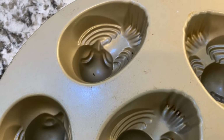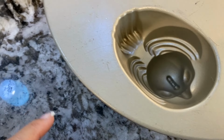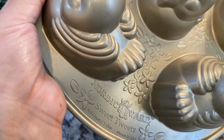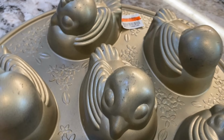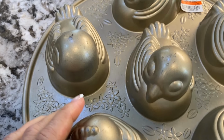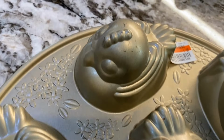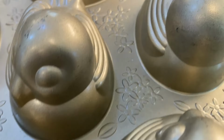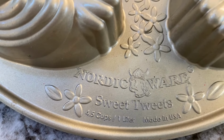Oh my goodness, this was just fun. These little chicks are adorable, and it's Nordic Ware. They have just a little scuffing on their heads, or at least just on a few of their heads, but the inside is in very good condition, and I think that these are going to be so much fun to make cupcakes out of for Easter. I can't wait. And the best part is, I paid $1.99.